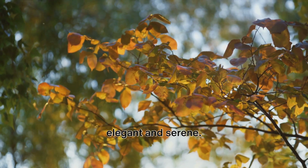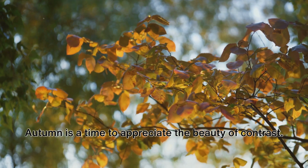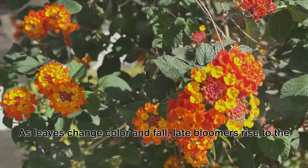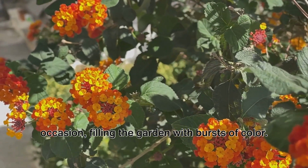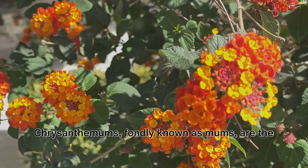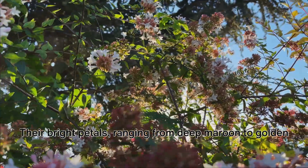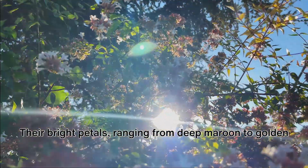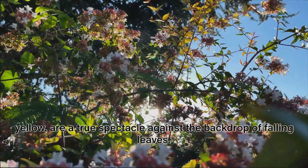One that is both elegant and serene. Autumn is a time to appreciate the beauty of contrast. As leaves change color and fall, late bloomers rise to the occasion, filling the garden with bursts of color. Chrysanthemums, fondly known as mums, are the quintessential autumn flowers. Their bright petals, ranging from deep maroon to golden yellow, are a true spectacle against the backdrop of falling leaves.